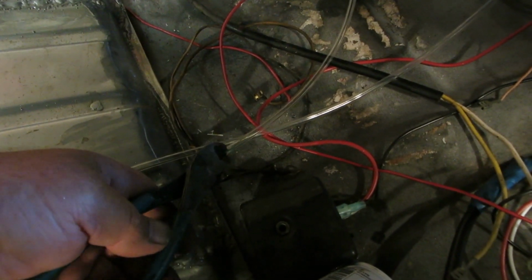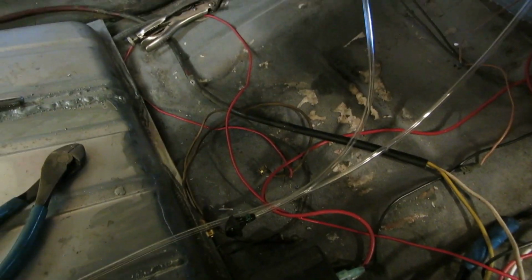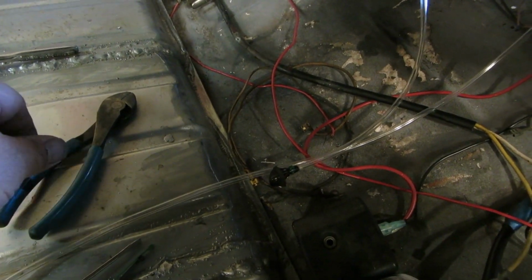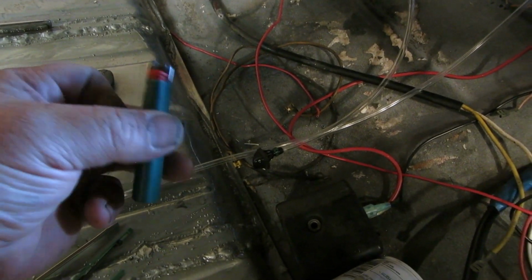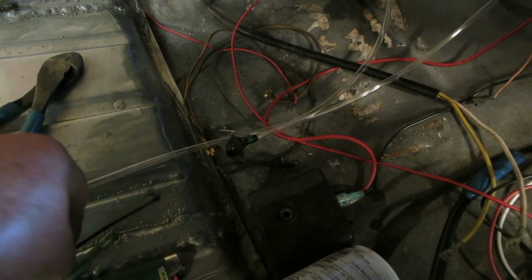It's what Wolfsburg gave me. It's not the right hose though, but it's what Wolfsburg gave me. So, you know, beggars can't be choosers. I heated it up a little bit with a lighter, just on the end. Put a little saliva on the end of that. It pushed on, and I used a spot tie to hold it on.